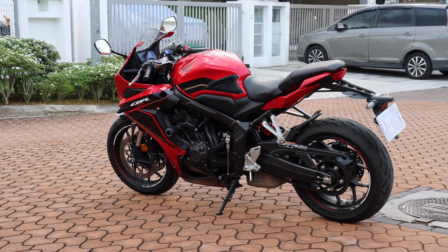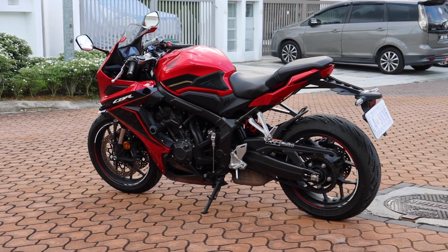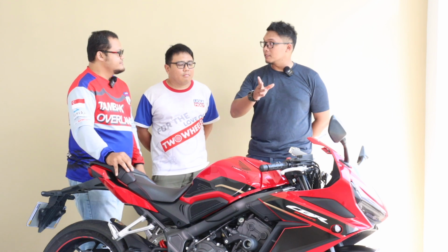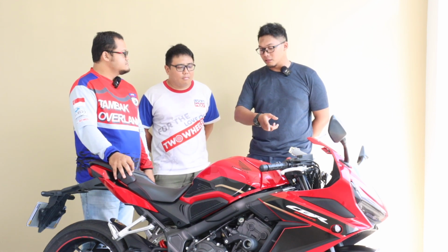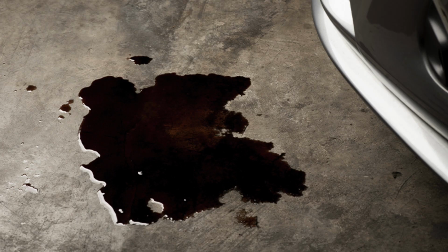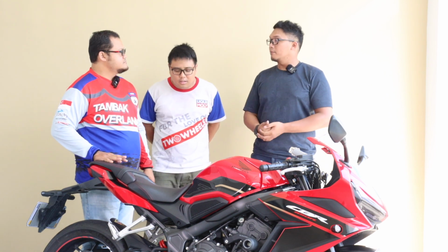Have you heard of any problems regarding this bike? Yeah. The one that I mentioned, that I was going back to Malaysia, there was one guy. He mentioned to me that one of his friends got this same bike, but there was an oil leak on top here. The gasket. But it was under warranty. But I don't know why my rim is not under warranty.